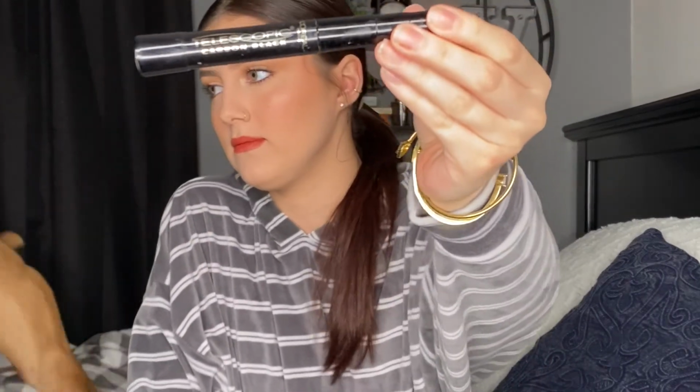We've also got a L'Oreal telescopic carbon. Uno momento.